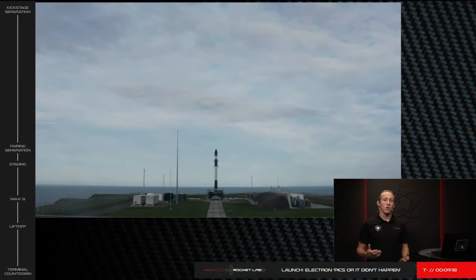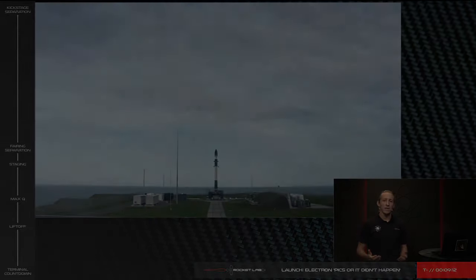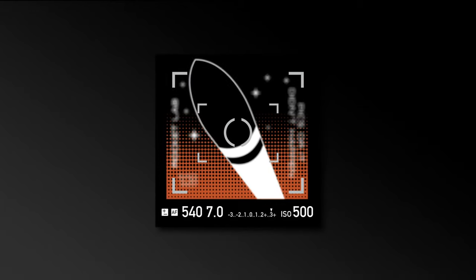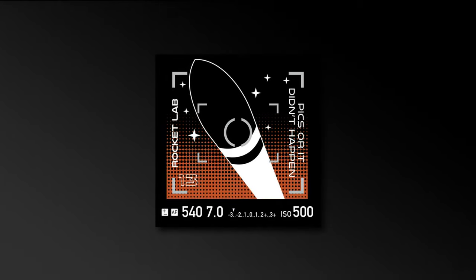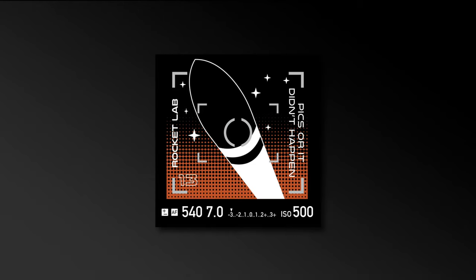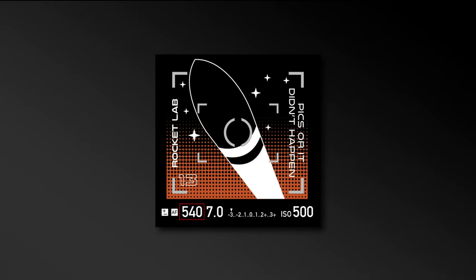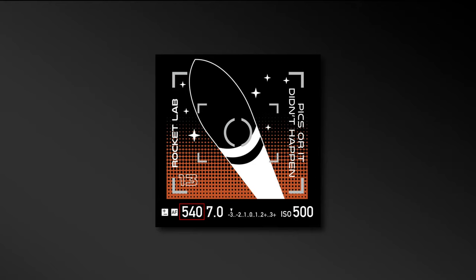So here at Rocket Lab, we are no stranger to having a little bit of fun with our mission names, and we're continuing that tradition today. The name Pics or It Didn't Happen makes reference to the payloads on board, all of which are Earth imaging smallsats. The patch pays homage to the viewfinder of a camera, while the settings around the border are linked to various aspects of the flight. The 540 on the far left is the approximate number of seconds before Electron reaches orbit. We've got 7 payloads on board the vehicle.